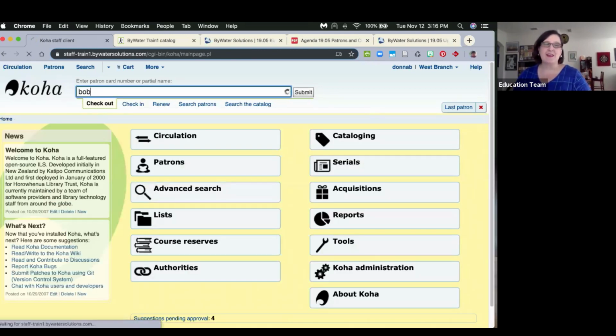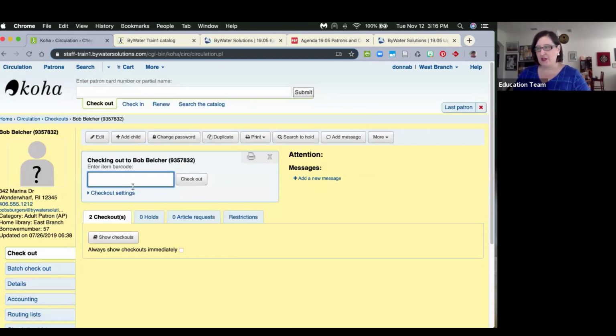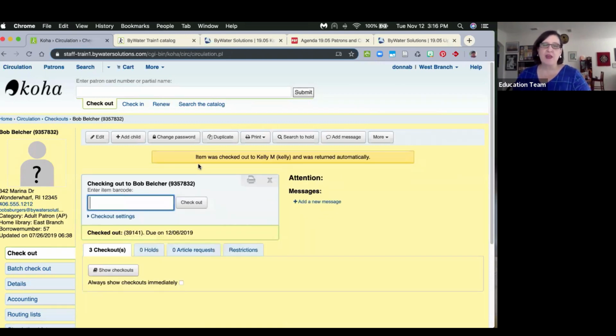So for instance, if I go ahead and pull up my patron here, and I'm going to check out some items to him. Okay, instead of getting that pop-up box where I actually have to take action, I just get this little yellow box that tells me the item was checked out to someone else and was returned automatically. So I don't have to click on anything. It goes ahead and takes me through that normal process. I can just keep scanning those items if they've not been checked in and they're going out to that patron. So just be aware of that functionality. If that's something that's helpful for you, it is now there.